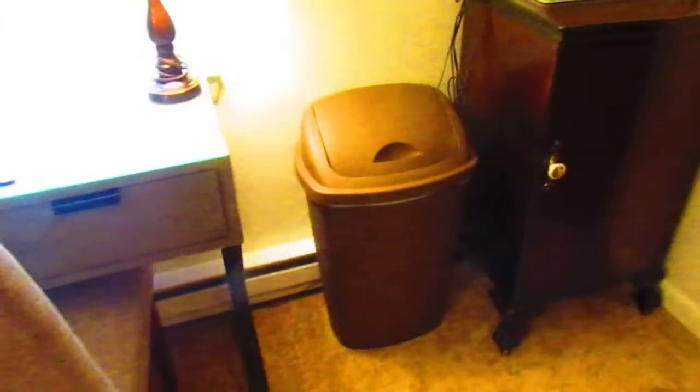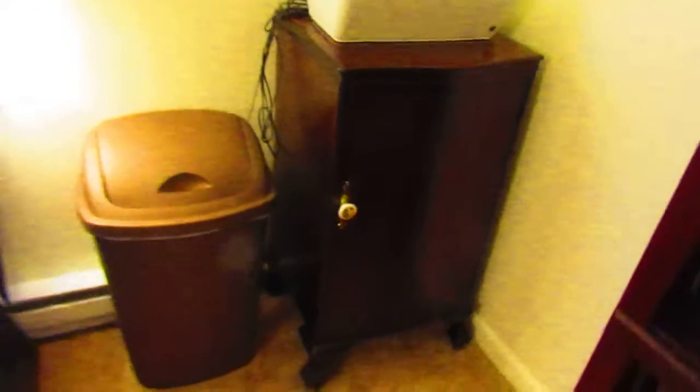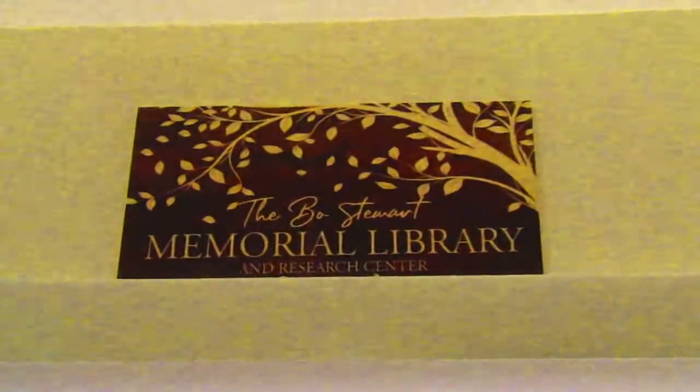Here's my little lamp that I like, and a little reading chair. I got a second desk. My main desk is in the living room. This thing, that's a trash can, obviously, but this is a 1927 Victrola cabinet. The record players from the 1920s used to sit on top where my printer is, and you would put your 78s in here. But anyways, and here's the sign for the library.